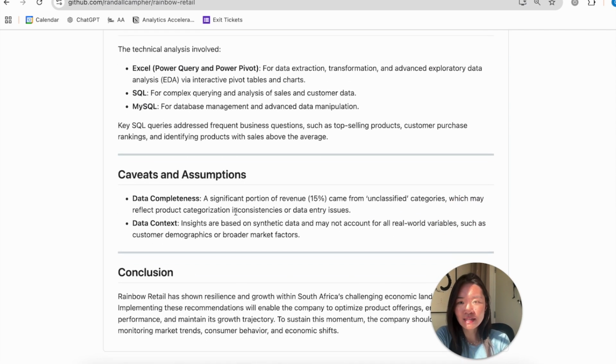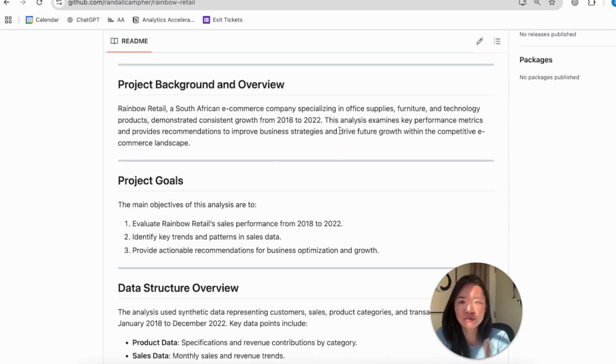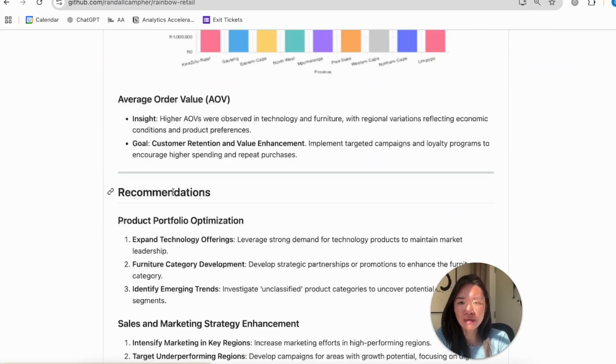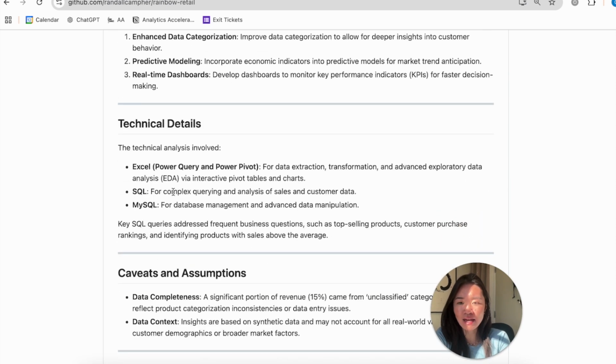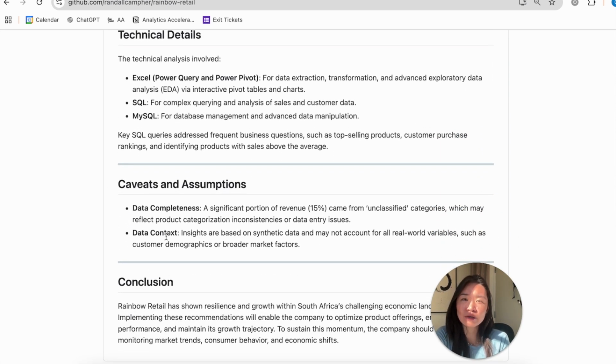Lastly, I like that the technical details are down here, but you should actually link to your work because someone is going to want to check the technical process that you did. And so link the actual SQL scripts and then the actual Excel workbook and also include them in the repository. And then at the end, caveats and assumptions. This is where you should put notes about the data cleaning process that you did and any assumptions you had to make about the data.